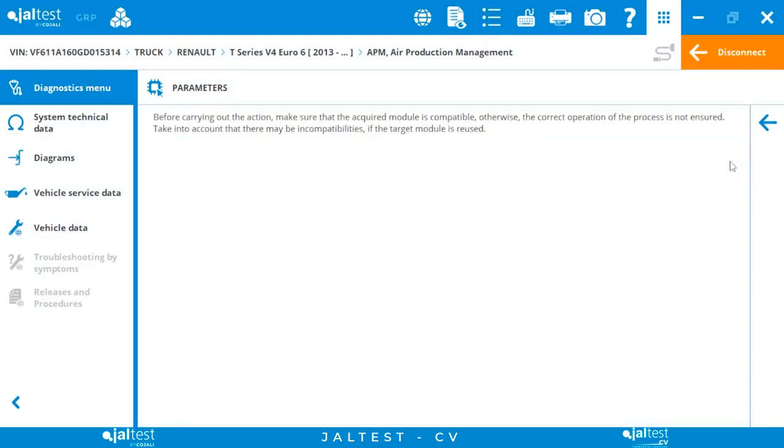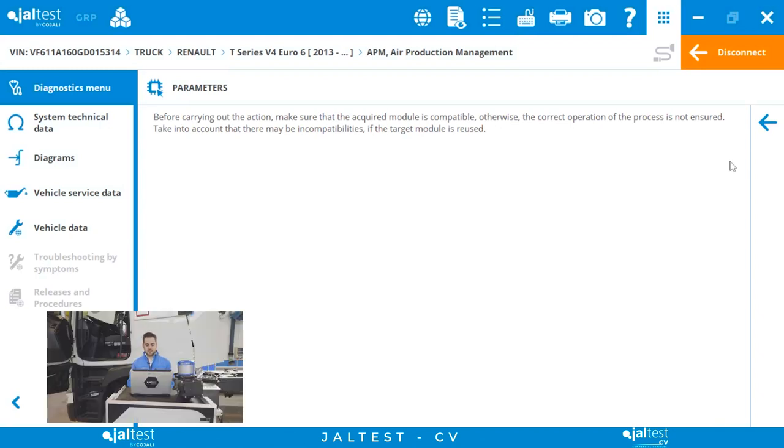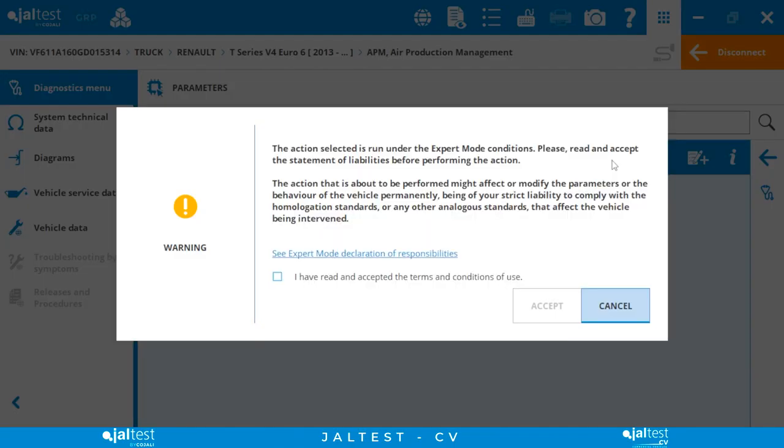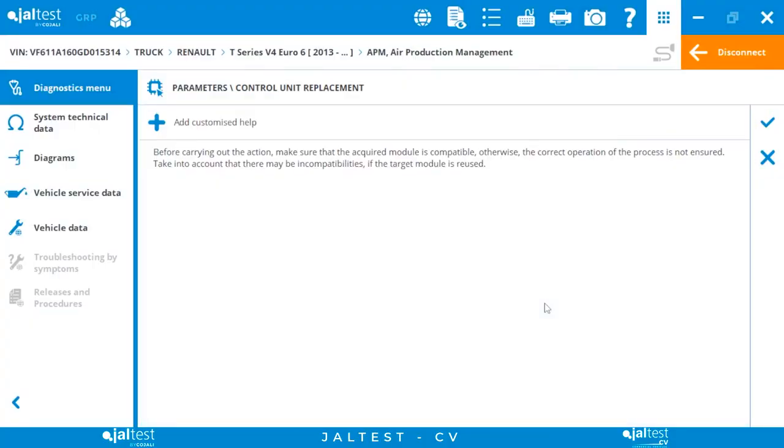Make sure and read carefully all the instructions that Jaltest provides. As you can see, make sure that the new module is compatible with the previous module that you have installed on your vehicle. An important note, as the Jaltest will notify us, is this action is under expert mode and USB mode and internet connection is required. In case that you don't meet one of those requirements, Jaltest will prompt a message indicating that information.